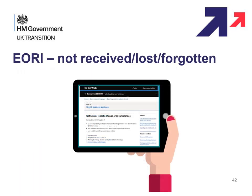If you don't receive your GB EORI number or you've lost or forgotten it, use our guidance and contact details on gov.uk/EORI. You can also check if an EORI number beginning with GB is valid using our EORI checker.